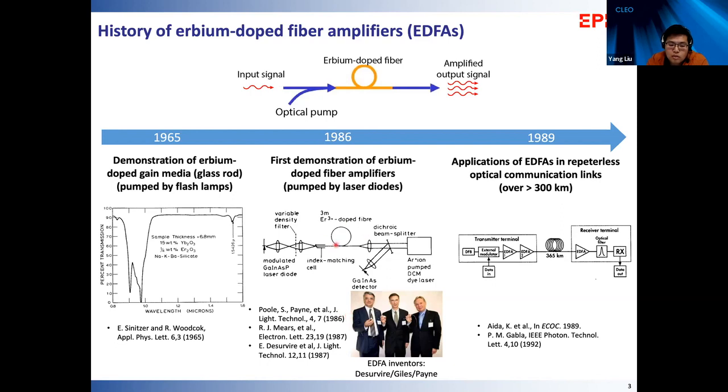This demonstration really showed the first erbium-doped fiber amplifier. A few years later, researchers started to implement the fiber EDFA into communication links, but at this stage still using very simple intensity modulation and direct photodetection. But this is already very impressive, as it allowed you to transmit the optical signal over even 300 kilometers, which was previously unachievable using other techniques.